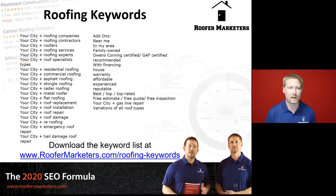That would be great to rank for. Dallas roofing companies, right? Denver roofing companies, Minneapolis roofing companies. Those are very quality keywords to focus on. But also the variation of roofing contractors, right?